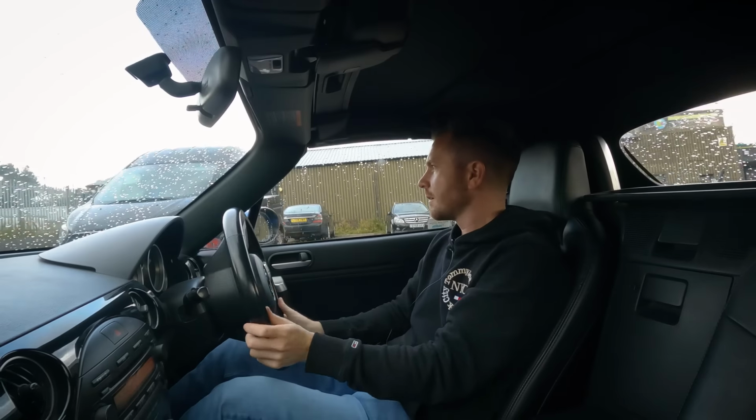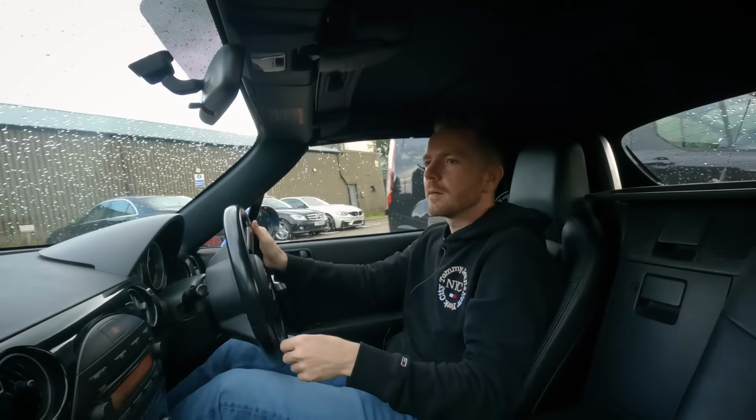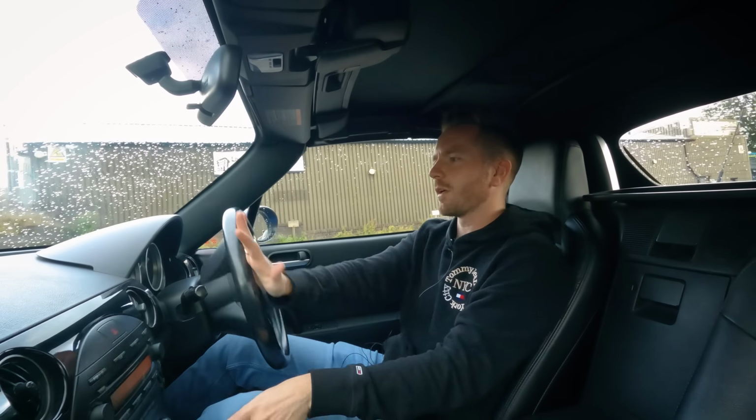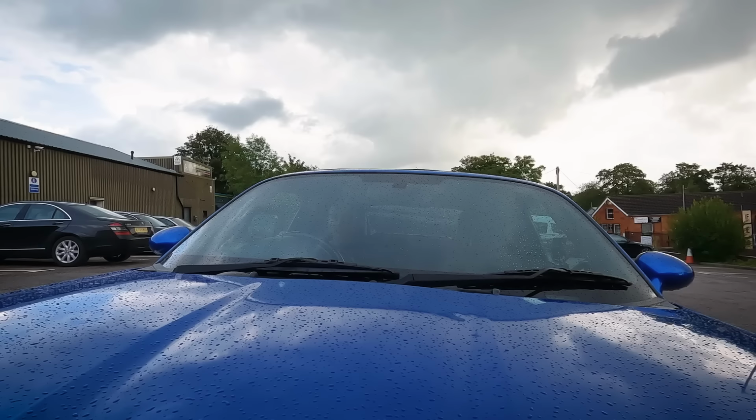Clutch bites nicely. Let me go and brave this weather to open the gate. I always forget to bring my remote fob with me. Well, I've got no warning lights on whatsoever.